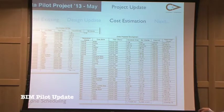I'm not going to tell you what it is. It's very small, perhaps to read, but we'll ask Cathy what the real cost is. It's probably way underestimated.